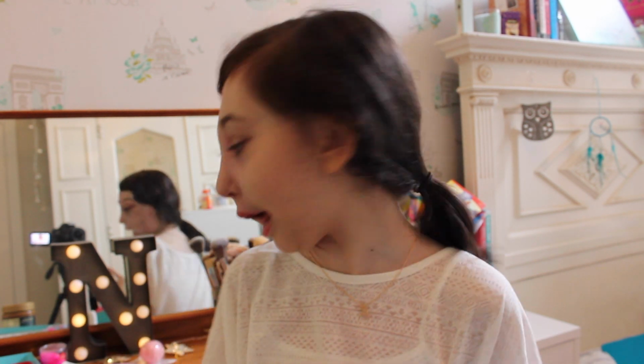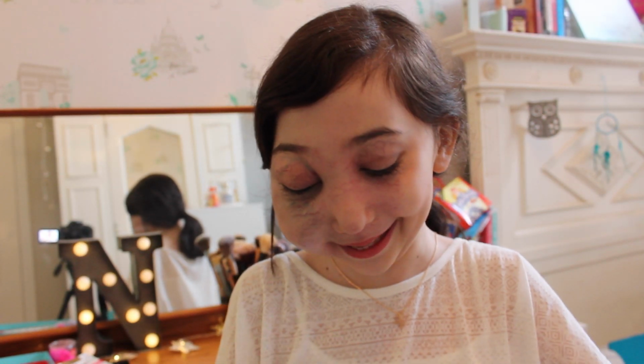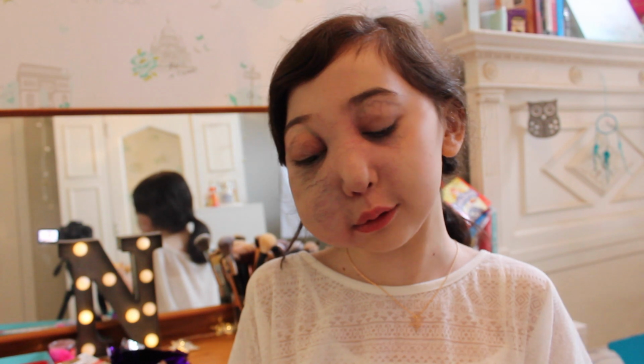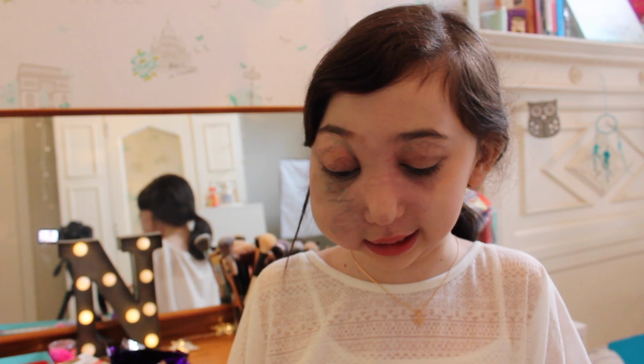Everything in here, including the cookie butter, which I must say is so yummy. He knows everything I really love. Thank you. Wyatt, you're crazy. How much have you got me? Thank you so much. I love Burt's Bees lip balms. He got me the Wild Cherry Burt's Bees lip balm, because I love Burt's Bees lip balm.